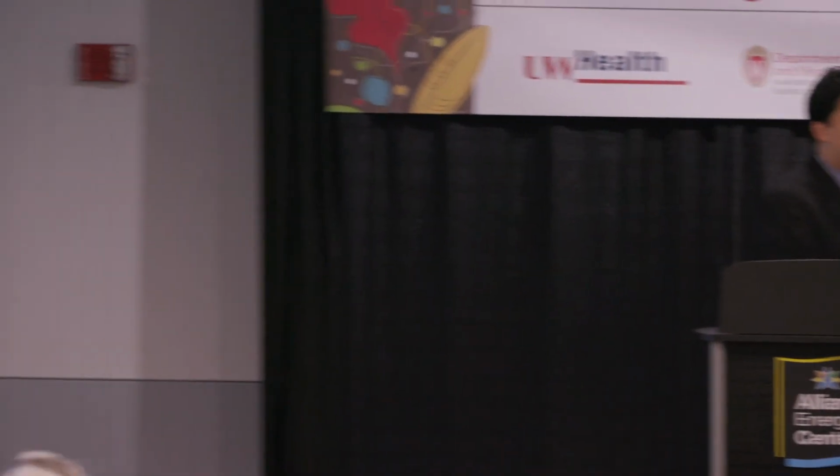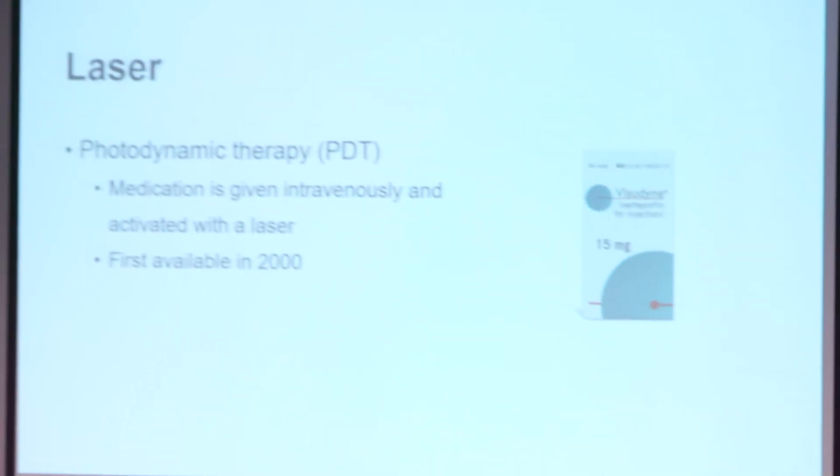So I'll just say a few other words. There used to be laser treatment for macular degeneration. This was first approved actually prior to these injections, but it turns out the injections do a little bit better. In the case of the laser, you have to get a medicine through your vein. And then in order for that medicine to be activated, you get a laser treatment. It was first available, as I mentioned, in 2000, so about 6 years prior to people getting injection therapy.